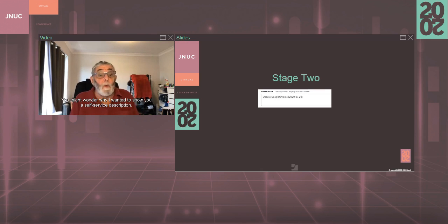You might wonder why I wanted to show you a self-service description. It's because it's this self-service description that starts the clock for when we move the package into production. You can see it contains the date. Oh, and look, I totally sidestepped the argument about whether they should be English dates or US dates. I use ISO 8601 format dates. That's obviously the 20th of July 2020, and I like it for no other reason than it sorts properly.